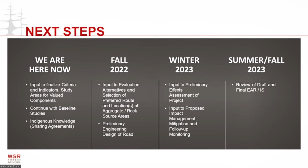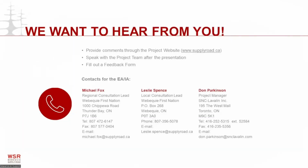Then, in winter of 2023, we'll be getting input to preliminary effects assessment of the project, and input to proposed impact management, mitigation, and follow-up monitoring. And then finally, in the summer and fall of 2023, there would be a review of the draft and final environmental assessment report or impact statement, the document that goes to both the provincial and federal governments. We want to hear from you.